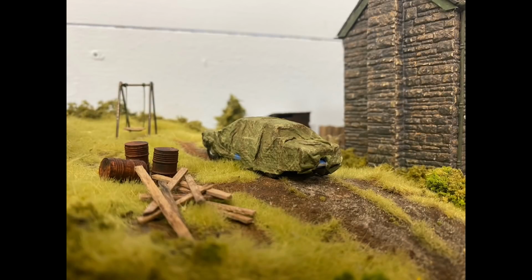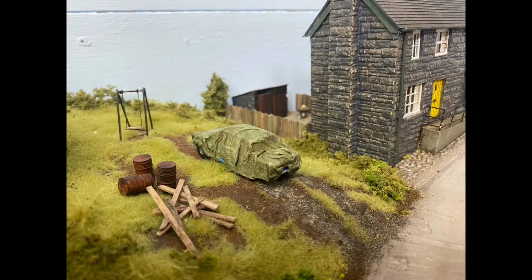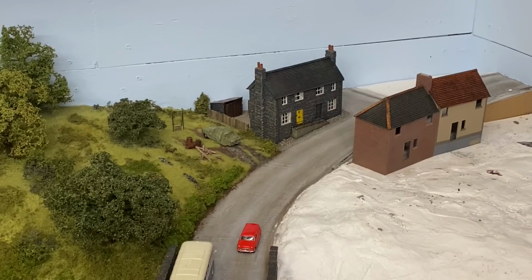That tarp has been made just using old toilet tissue and PVA glue soaked onto it and then left to dry, and then it's had an application of paint along with a little bit of dry brushing and weathering just to dirty it up a little bit. Alongside that, we've got a few old oil barrels, bits of timber just discarded onto the ground, and in the top left hand corner there is a little swing.